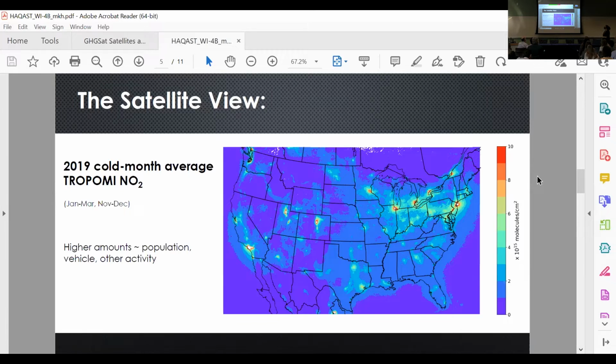That's kind of cool. You can see that there are higher column amounts where there are more people, more combustion activities, cars, heating, whatever else, especially in cities and also in industrial power plant areas. Okay, so that's what we see with satellites.